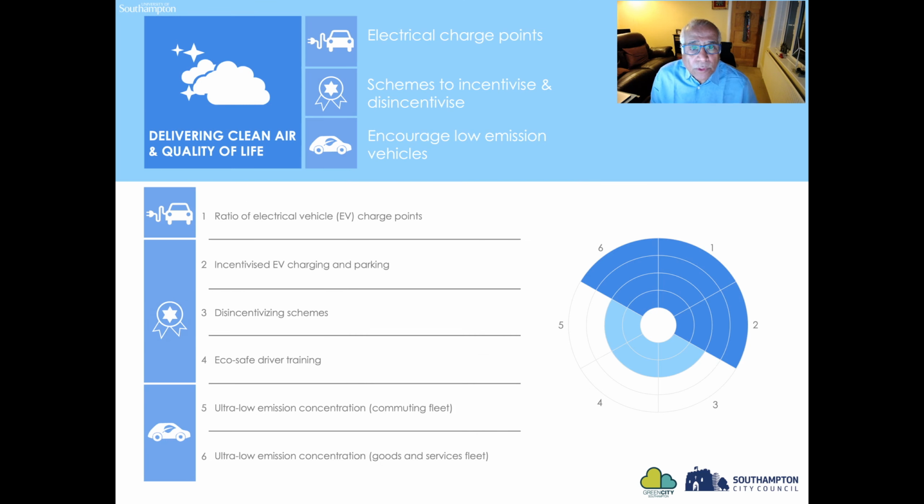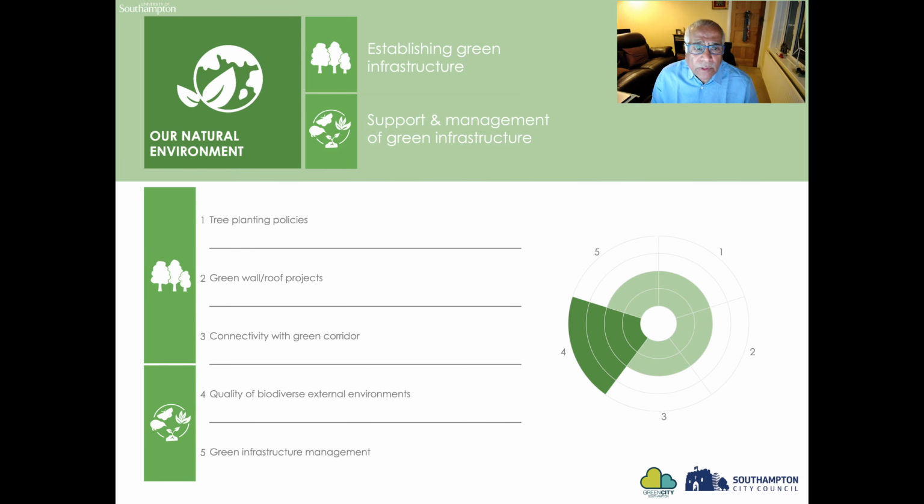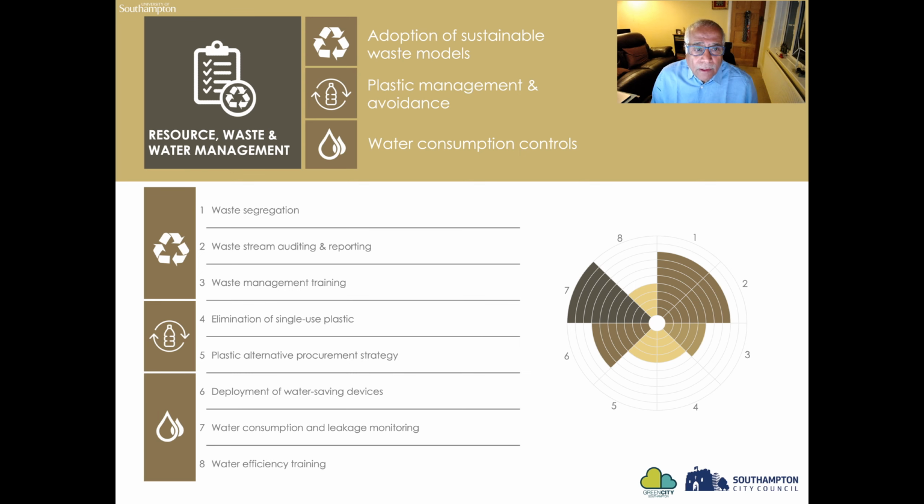So if I go to the next one, that's delivering clean air and quality of life. As you can see, this is also made of 6 sub-criteria, and these are also rated differently, each one having a different weight. And again, we go down to the next one, which is the natural environment. You can see it's got 2 sub-criteria and also 5 sub-criteria, and these are also assessed or weighted differently in the tracker.